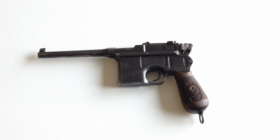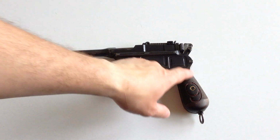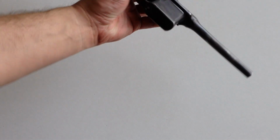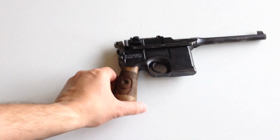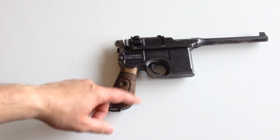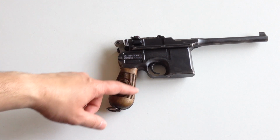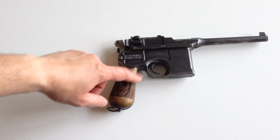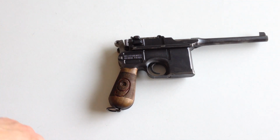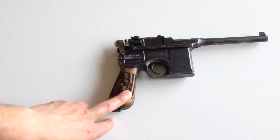So there are some variations of correct matching numbers Red 9 grips. So not all look the same, but a lot of them that I've seen have looked just like this one, with some slight variations. Most of the time they have a fewer number of lines versus the pre-war and wartime commercial Mausers that had a few more lines to the grip. So this is a pretty distinctive look overall.